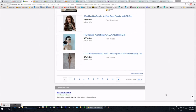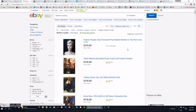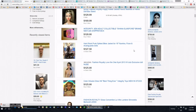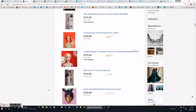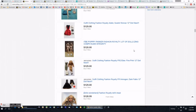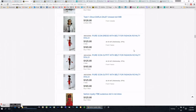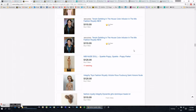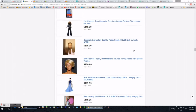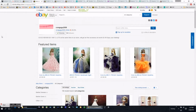I bought a lot of nude dolls without the clothes to get them a little bit cheaper. And I buy a lot of heads because I have enough bodies now that I can switch out the heads onto different bodies at any time, and heads are a lot easier to store than whole dolls. I just have too many in my collection at this point for storage.